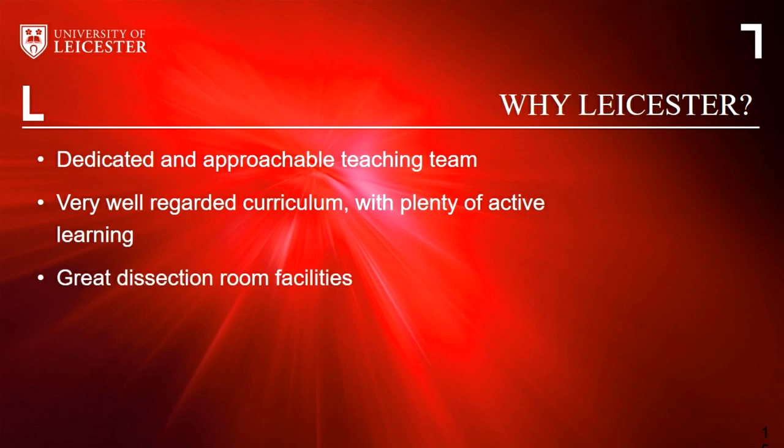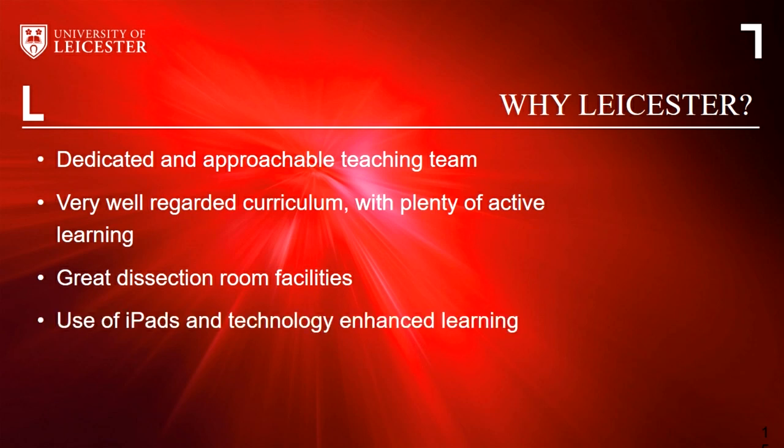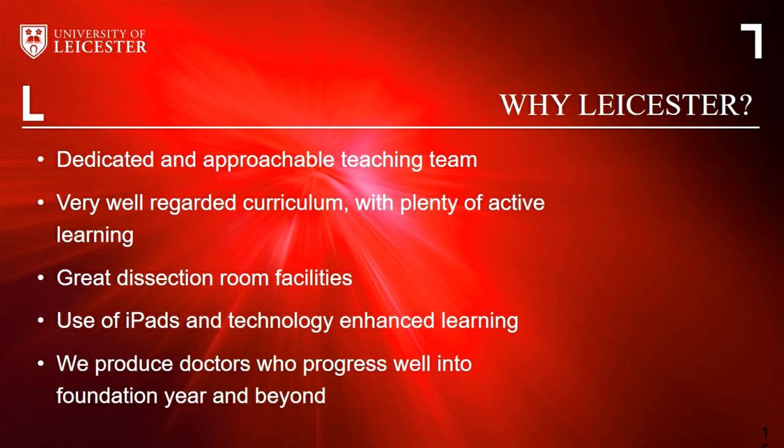We've got those great dissection room facilities, and it is just such a buzz in the dissection room. We are so privileged to have the people who have donated their bodies and the families that have allowed that to happen, so that we have this facility, and dissection is by far the best way to learn anatomy, so we're really privileged to have that facility. The iPads that we use and the way we use technology in learning really does help to enhance your learning. And finally, we produce doctors who progress well into the foundation year and beyond. And if you listen to Professor Holland's talk, he explains how our doctors progress beyond.